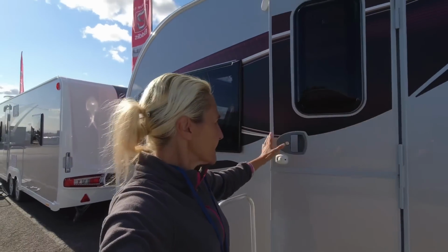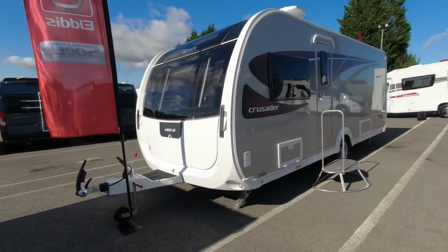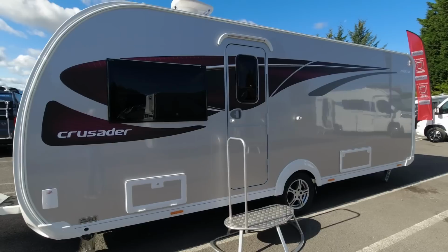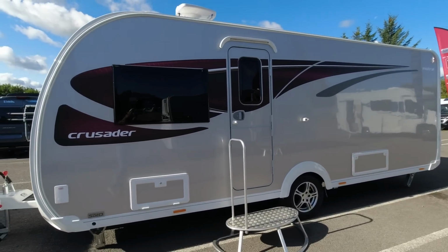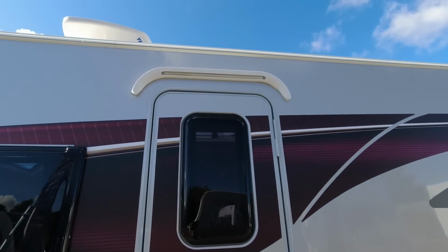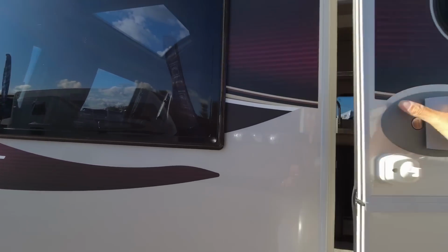So last but not least, we'll head on down to our last model, and this is the Mistral. Now this isn't one I don't think I've ever reviewed or particularly looked at, so let's go and have a look. I'll spin you round. Again, single axle like the Aurora. Won't spend too much time on the outside because we've already seen plenty of that. So let's dive in there and get in there. I do like this big LED light above the door there. Big LED, that's nice. Right, in we go.